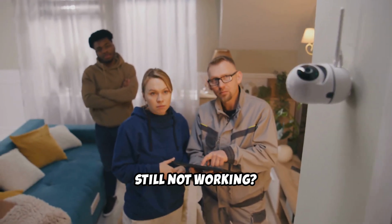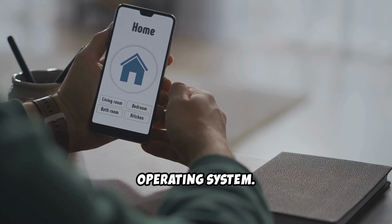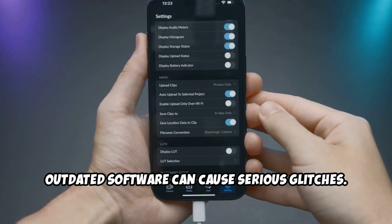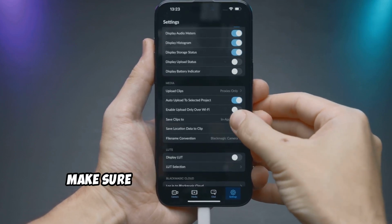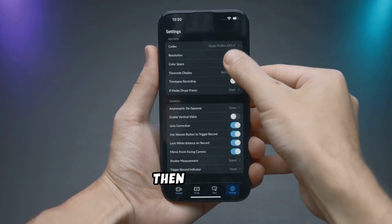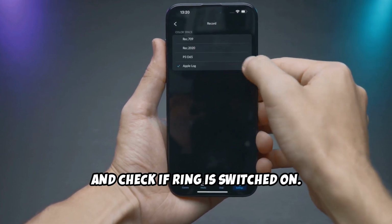Still not working? Update your Ring app and your phone's operating system. Outdated software can cause serious glitches. If you're using an iPhone, make sure the app has permission to use your microphone. Go to Settings, then Privacy, then Microphone, and check if Ring is switched on.